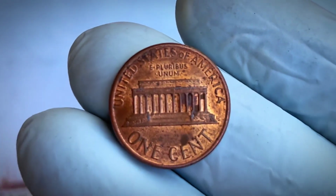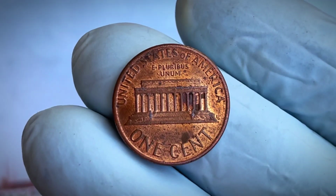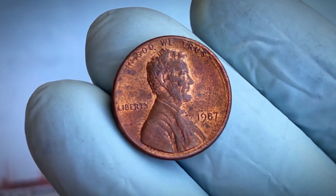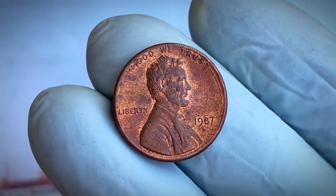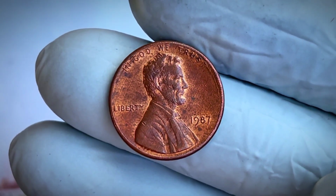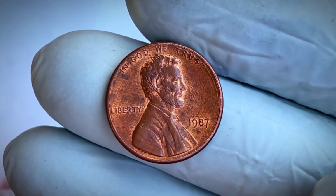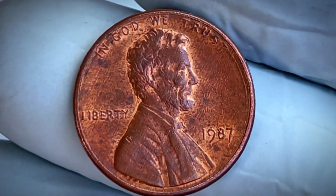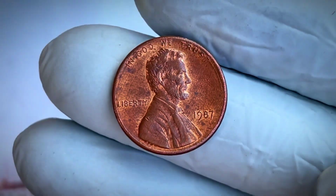The existence of these error coins has also contributed significantly to the field of error numismatics. While many coin collectors focus on completing sets or acquiring coins from certain historical periods, error numismatists specifically seek out mistakes like these. The 1987 penny on dime planchet has become something of a holy grail for this specialized group of collectors. What makes these coins particularly appealing to seasoned collectors is their dual nature. They're both modern enough to potentially be found in circulation yet rare enough to be considered true numismatic treasures. This accessibility combined with exclusivity creates a perfect storm of collector interest.